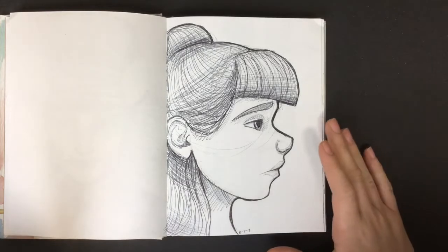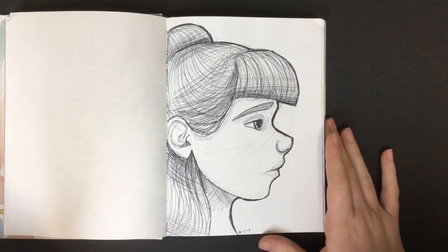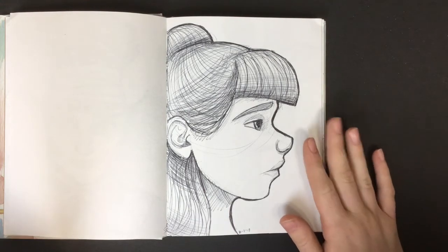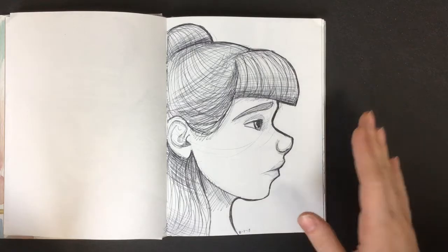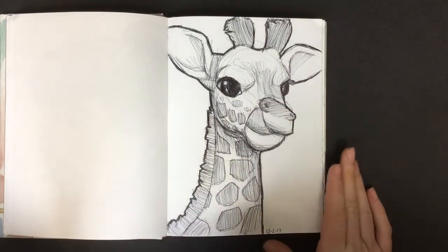And I will mention, all of the drawings you'll see are completely in ballpoint pen. No pencil sketches, nothing under it. I wanted to push myself to do a lot more with inks and not to plan it out in pencil first. And the next day I drew a giraffe.